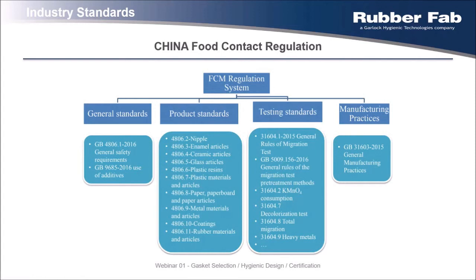So for the facility, your staff, all stages of raw material procurement, of processing, packaging, storage and transportation. So it specifies all these things that you need to consider during the production of food contact materials. It is also a lot more specific than the EU regulation for good manufacturing practices. The GB 9685 specifies a list of additives that are permitted for use in various food contact materials.